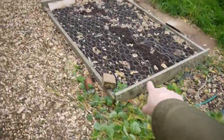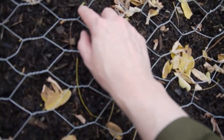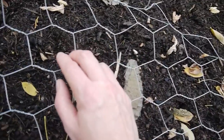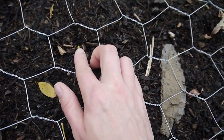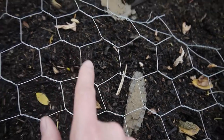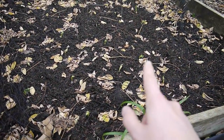And really excitingly, some of my onions and garlic is coming up. I don't know if you can see. No, that's not it. Oh, where's it gone? Oh, there it is. Thought it died. Yeah, look, there's one of them coming up, which is very exciting. And all my broad beans coming up. They're so happy, they just love it here. So yeah, it's all doing really well. It's all really growing. Sprouts are still alive.